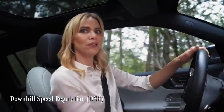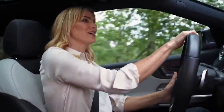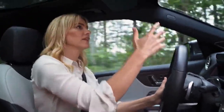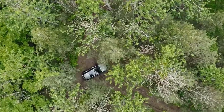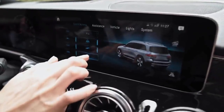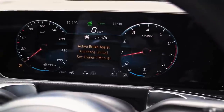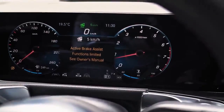Downhill speed regulation helps you in downhill situations. It automatically pre-selects a slow speed and carries out targeted braking. I'm going to show you now. So, the DSR, downhill speed regulation, has been selected, and I have put it on 5 kilometers per hour. Let's go.